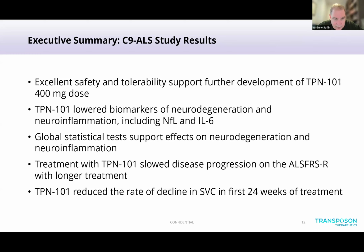Of course, this is a small exploratory study. We don't have statistical significance for most of these measures. One or two of the biomarker measures were statistically significant, but overall, what we're seeing is a consistent pattern of changes that we predicted we would see with this mechanism of action, and the emergence of signals, at least, of a clinical effect that give us confidence to move forward in larger trials.